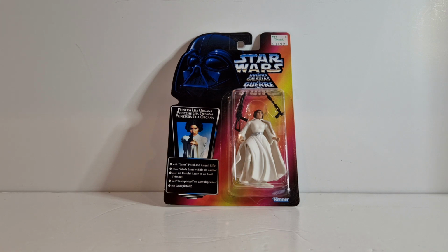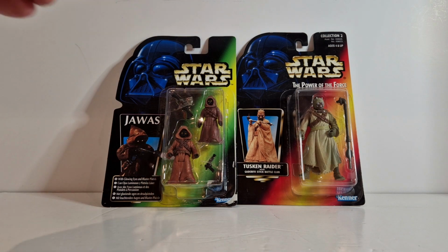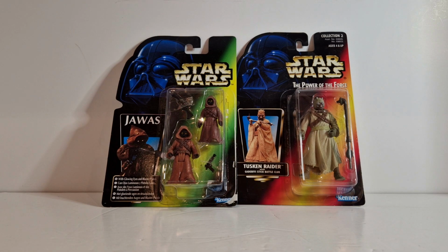Give us a couple of seconds and I'll get the two figures up that make up the rest of the first 12. So, two seconds. Okay, so here we have the Jawa 2-pack and the Tusken Raider. Now these were released in November of 1996, and these two figures came under Wave 6.